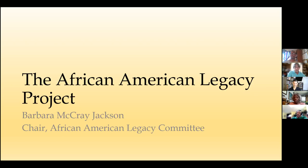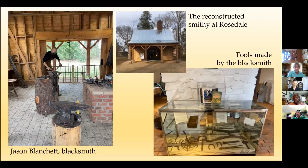COVID-19 and staff changes interrupted programs at Rosedale. The Rosedale board and staff used closed down time to conduct a self-examination and decided there was the need to invest time, energy, and resources for expanding and improving the interpretation of the enslaved at the site. Past mention of the enslaved was always a part of the general tours, and a special tour dedicated to the discussion of life of the enslaved people was entitled Unheard Voices.